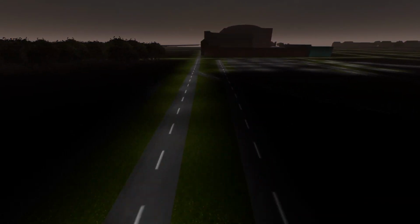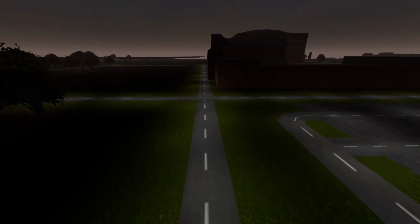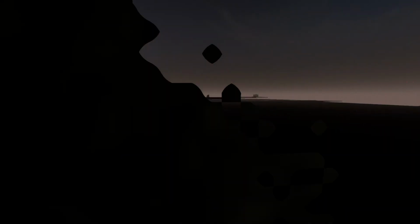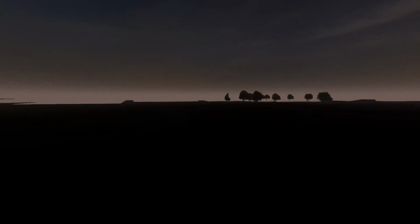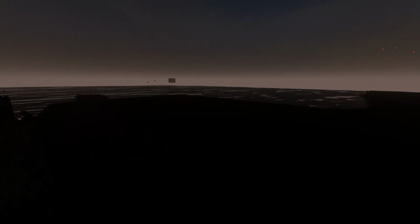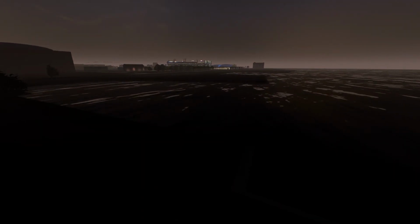Alright, so we do have a little railroad. We have a little highway system that goes out to here. And again, it is dark as molasses, but I think this is the baseball stadium, or what is rendered as the baseball stadium. We do have this gigantic building over here. Nice. And just completely disappears. Maybe I shouldn't have done this at nighttime. I mean, again, there's not much on this map. I'm probably not going to do any of these at nighttime moving forward, just because of how dark it is.